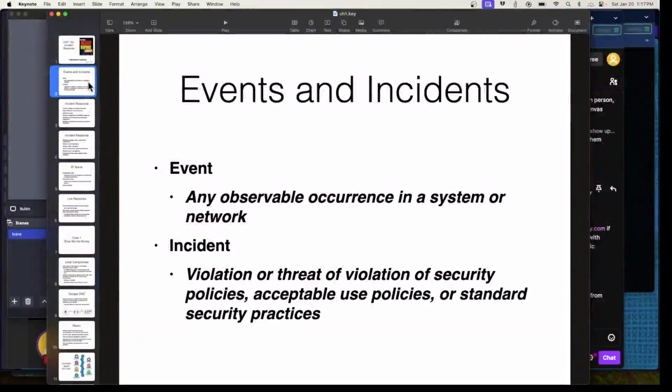So in general, if you have a network, there are events. Events are bad things that happen on a network, like a hard drive is full, a machine is broken, a network connection goes down. Now those are not security incidents. Those are just events that are handled by an IT team. You replace a component and get back on the road.